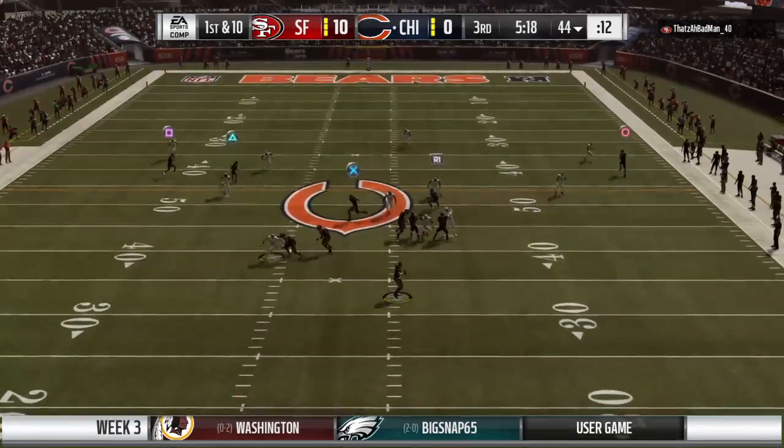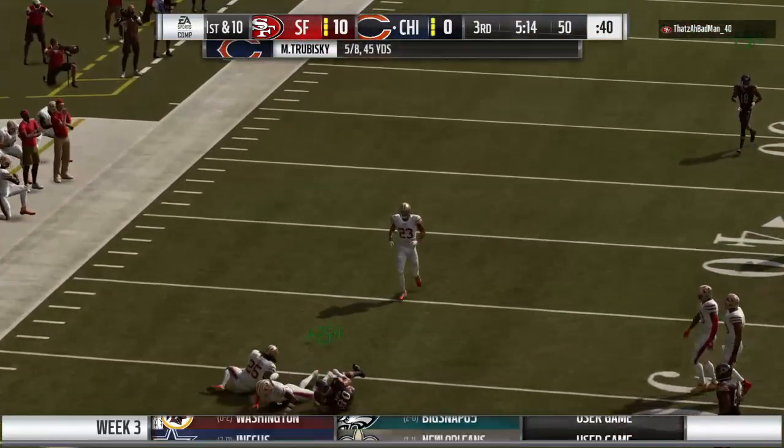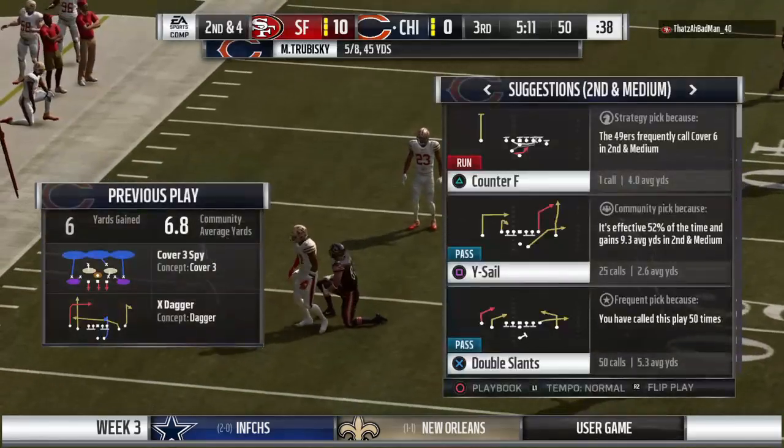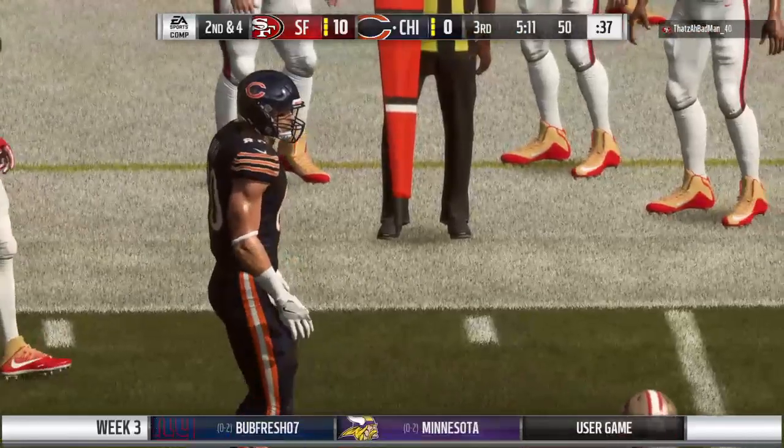They'll throw on first down with Trubisky. Throw left side complete. It's Burton. And he'll get it out to midfield. They'll spot it right at midfield at the 50. A gain of 6 there on first.